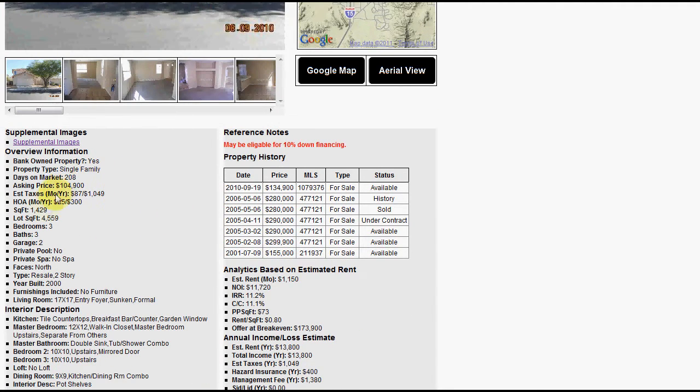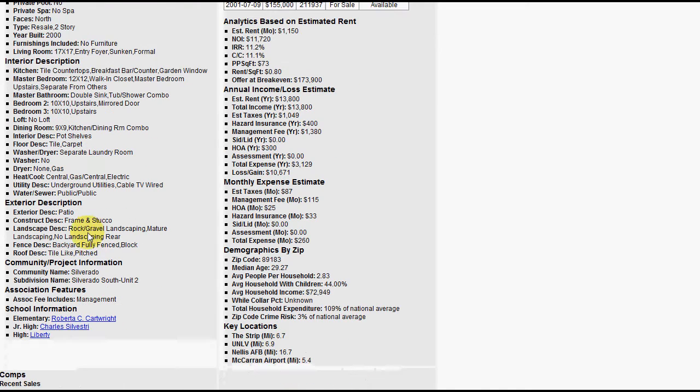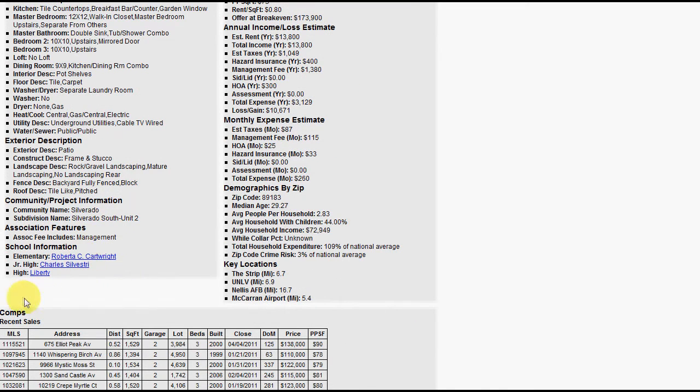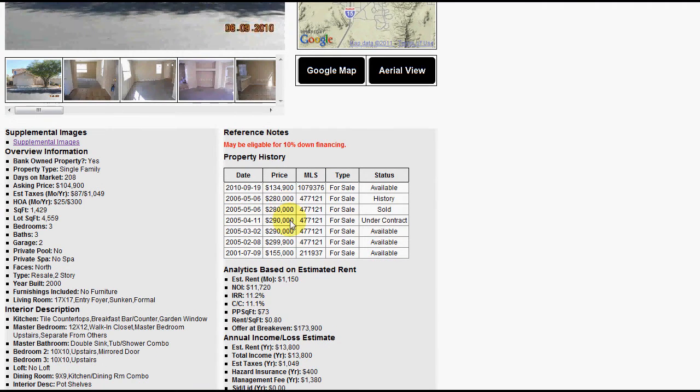Now below that are the details on the property, including all the things you'd want to know about the interior, bedroom sizes, all the information that was uploaded onto the MLS. Below that, you're going to find links to the schools. Over here, frequently I'll have reference notes. If I've been in the house and there's barking dogs next door or something like this, I'll put notes in here. Below that is property history.